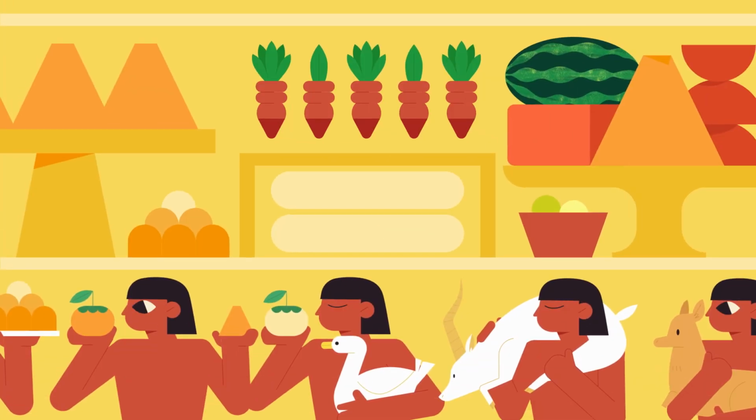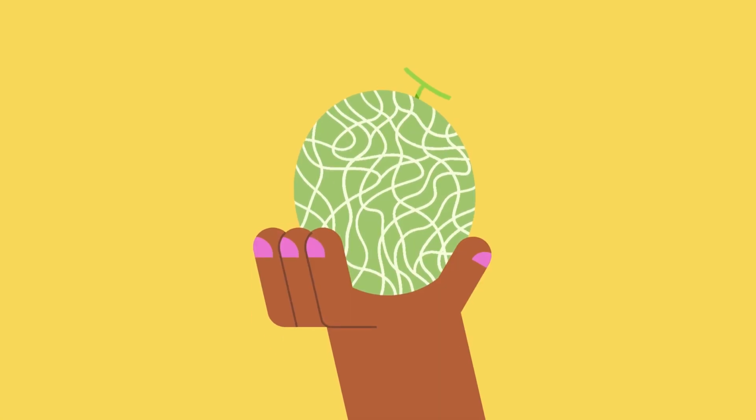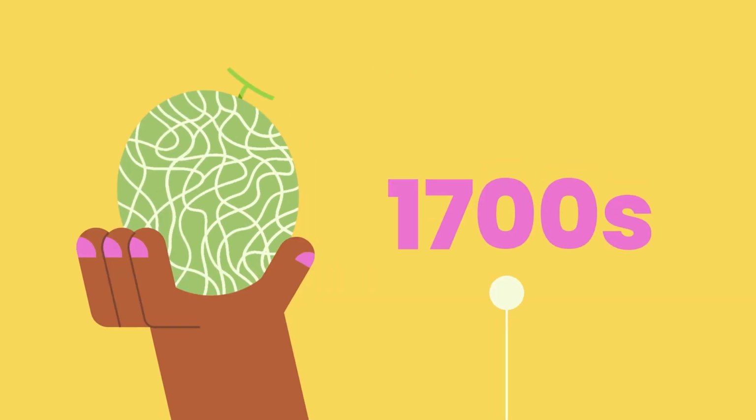Remains of the seeds have been found dating back more than 5,000 years. Pictures of these oblong-shaped, stripy fruits can even be seen in Egyptian friezes, which are paintings or engravings in the pyramids. Unlike the cantaloupe, which has only been around since the 1700s, watermelons have a long and interesting history.